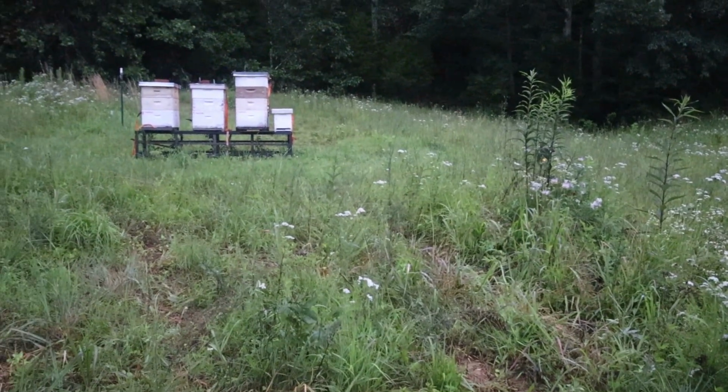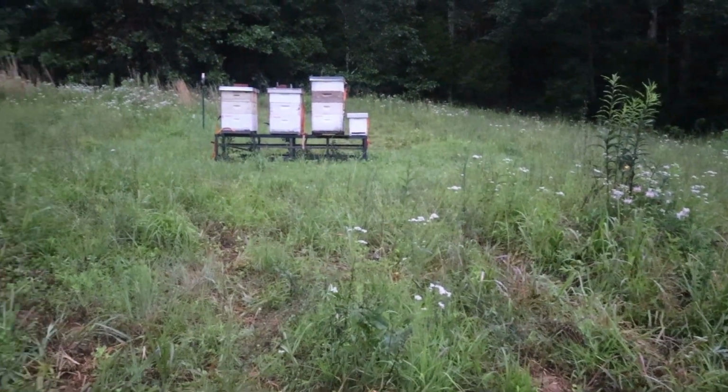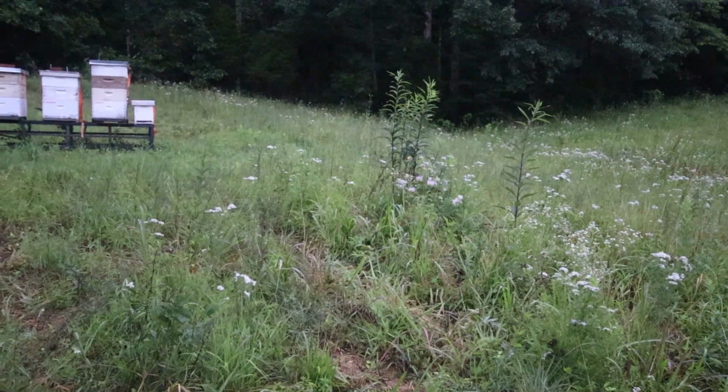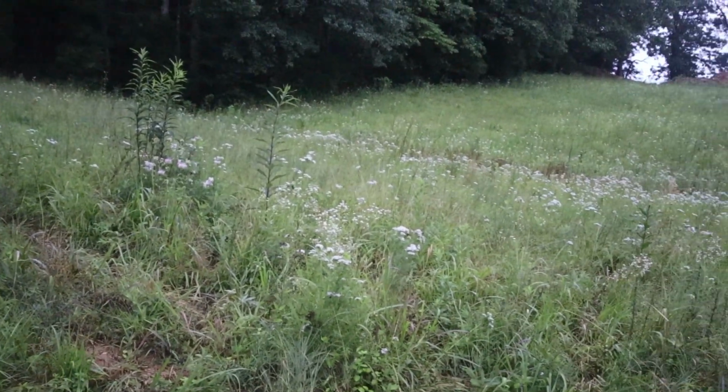The fields are full of flowers. There's yarrow, wild onions, elderberry. There's mullein, nettles, milkweed. So many gorgeous plants in this field.